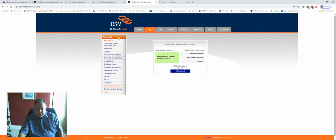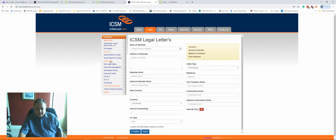Okay, you notice the functions menu on the left hand side here. We'll just concentrate on the legal letters for today. We go straight down to the legal letters, click on that, and you'll notice this is the dialog page for entering details of the debtor that you want to send a legal letter to. Over here on the right, you'll notice there are some samples.